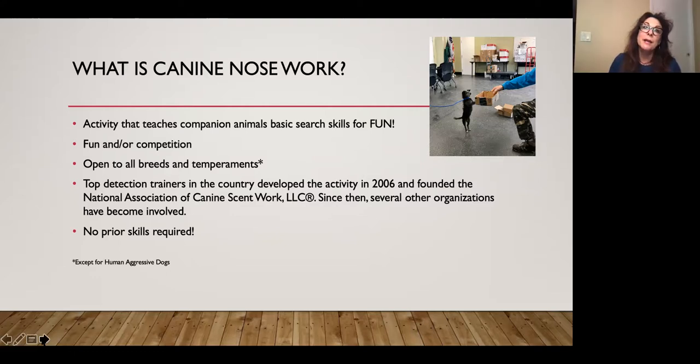So canine nose work is a fun activity. It's searching. It's helping the dogs reconnect with their inner drive to hunt. You can do it for fun, or you can compete. It's open to all breeds of dogs and temperaments. I teach this privately, in group classes, and pro bono as a volunteer at the shelter. You'll be so amazed how a little Chihuahua mix can just kill this sport, over any Malinois. So it's open to all breeds and temperaments.